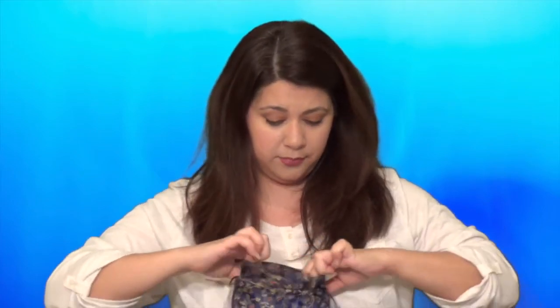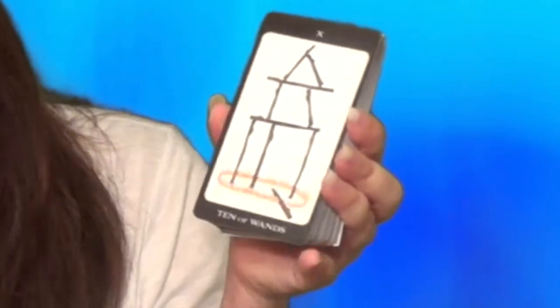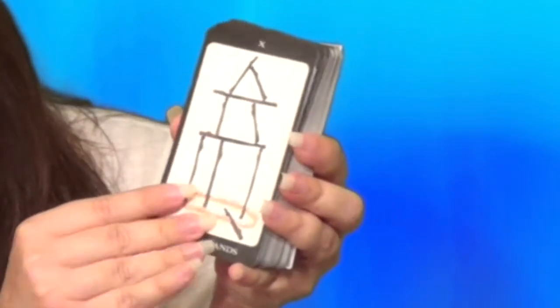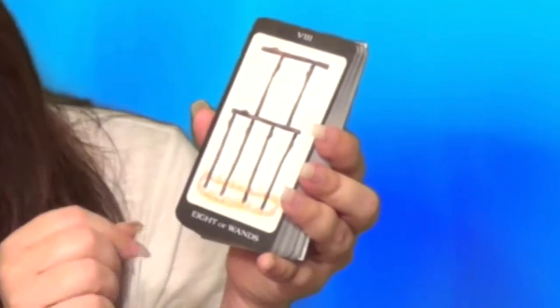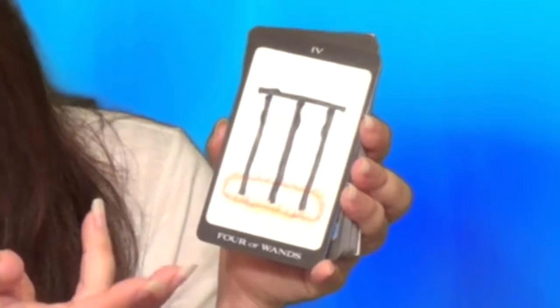So an example of cards that don't have the pictures on the pip cards is like this. So as you can see, whoops, there's not a lot of stories here. It's just a picture of the suit and the number. So see, we have 8 of Wands, the 4 of Wands, and it's just pictures of wands.